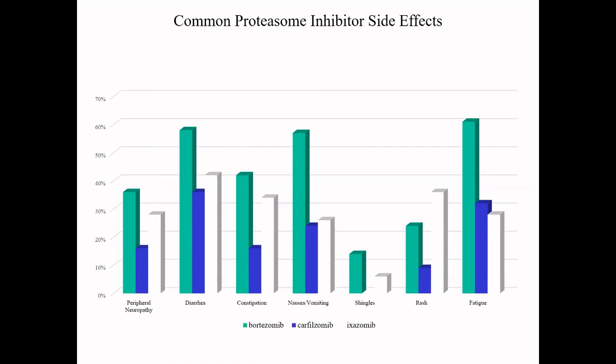There can be swelling in the legs for all of them. There can be headaches. They can rarely cause an issue in the brain called PRES, and that's short for posterior reversible encephalopathy syndrome. It's an issue with the brain that can cause headaches, seizures, loss of vision, and an altered mental state. So if you're noticing anything like that on these drugs, just let the doctor know.